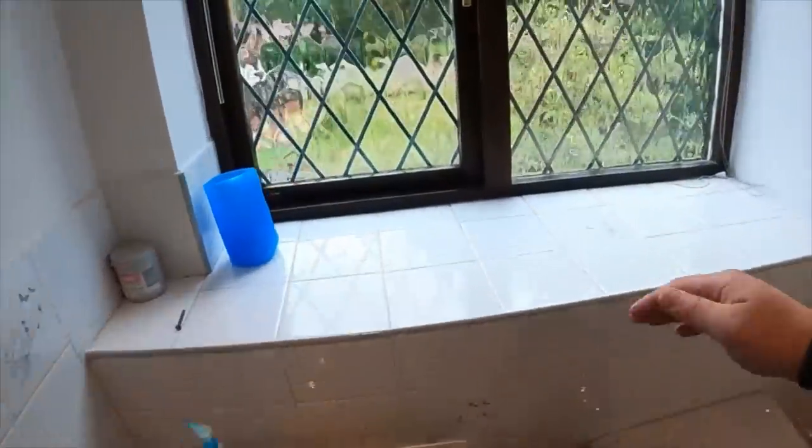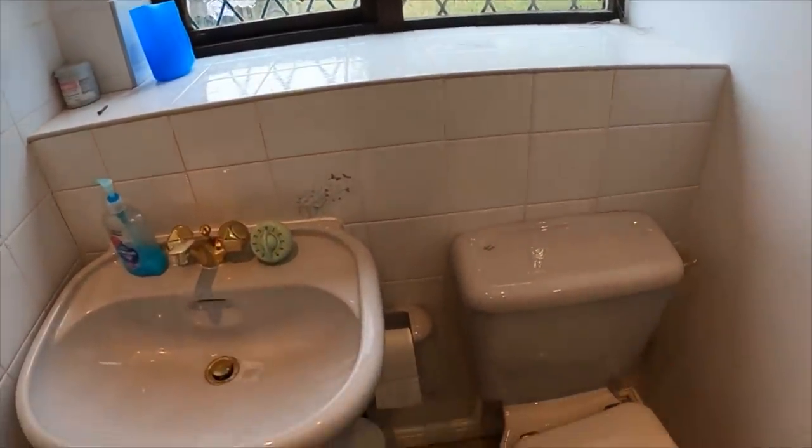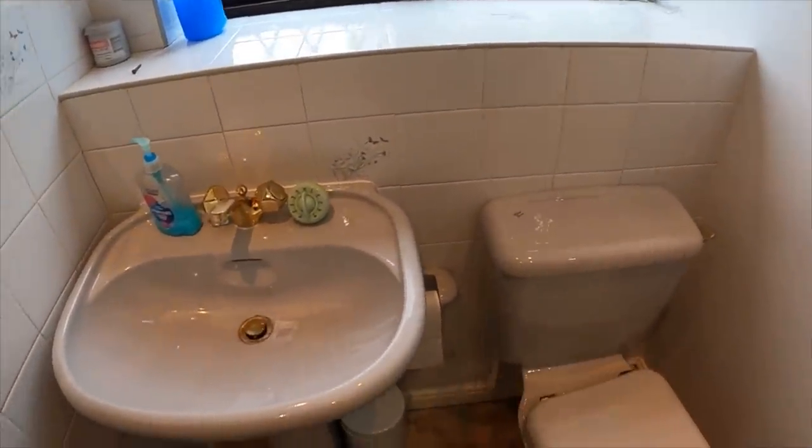Again, you probably see a lot on these builds, especially the newish builds, is they just build these boxings out to cover the soil pipe and the waste pipes.